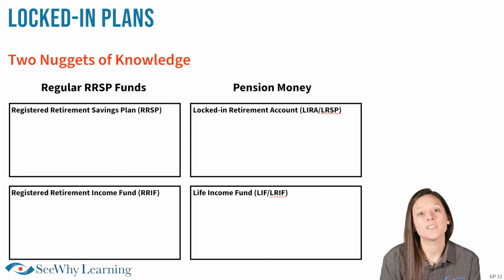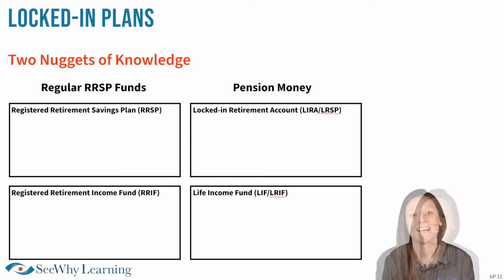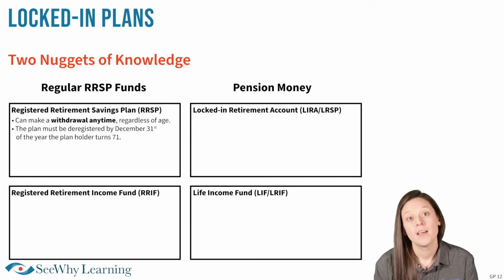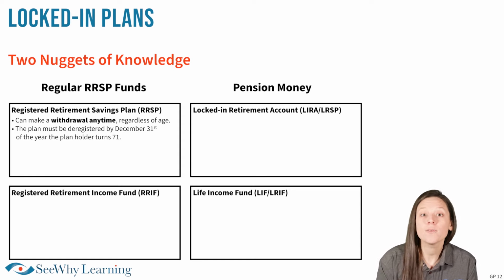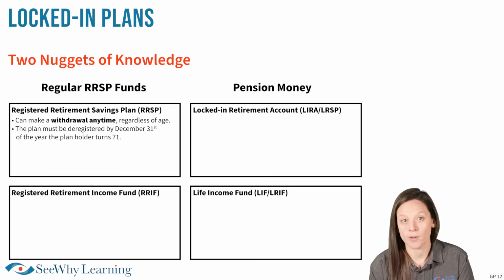Note that some provinces use different names for the locked-in plans, and you will find more detail on this in your SeeWhy study guide. Let's start with a regular RRSP account. The plan holder can withdraw the funds whenever they like, no matter how young they are. CRA will not allow the funds to remain tax sheltered forever. Instead, the plan holder must deregister the RRSP by December 31st of the year they turn 71.